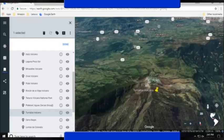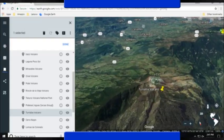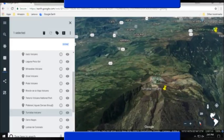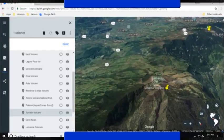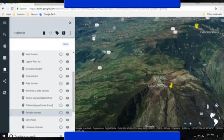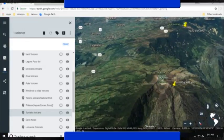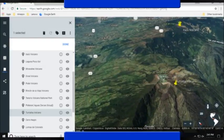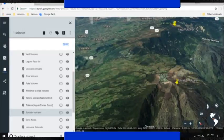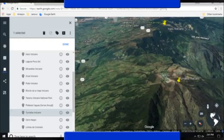Below the summit is a mountain range and montane forest with ferns, bromeliads, lichens, and mosses. Most of the forest is either primary or secondary forest. Turrialba is adjacent to Irazu, and both are among Costa Rica's largest volcanoes. Turrialba had at least five large explosive eruptions in the last 3,500 years.